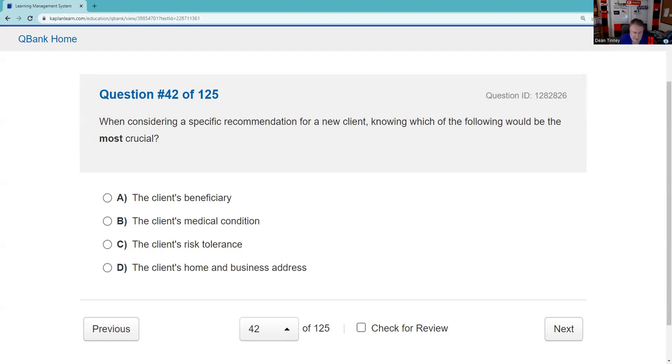The client's beneficiary, the client's medical condition, risk tolerance, because remember, that's the whole point of coming to the securities markets. How are you going to feel if you lose this money? That's like the introductory question. I had a guy who was thinking about taking money as a client. He said, how are you going to feel if you lose this money? He said, I'd kill myself. And I said, wow, you have risk tolerance means you shouldn't be involved in securities. You should talk to your banker about a banking product or your insurance about insurance products, because securities products have risk.